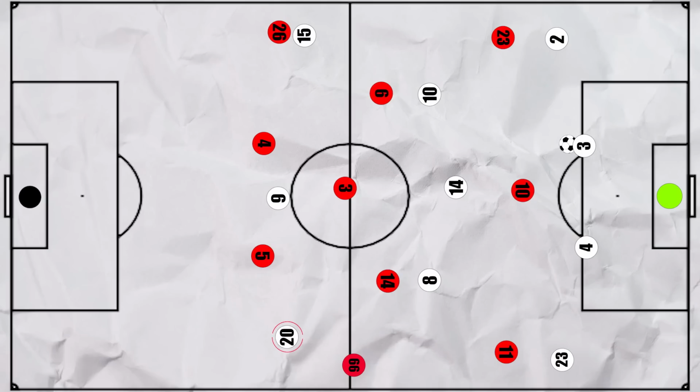But aside from this, we saw Real looking to take advantage of Trent's positional weakness, often looking to transition quickly behind him and Konate, with success at times, but generally Konate was great at providing cover.